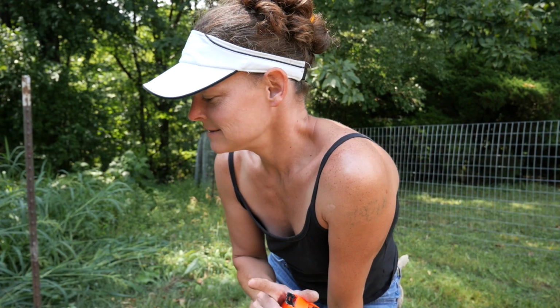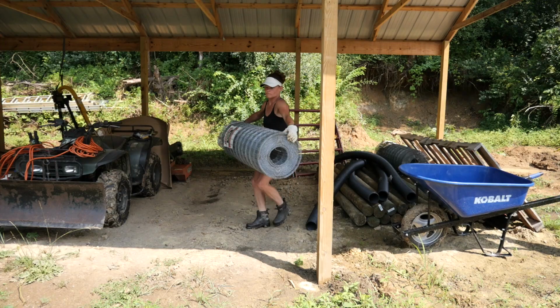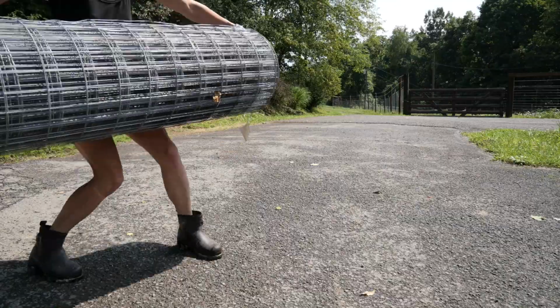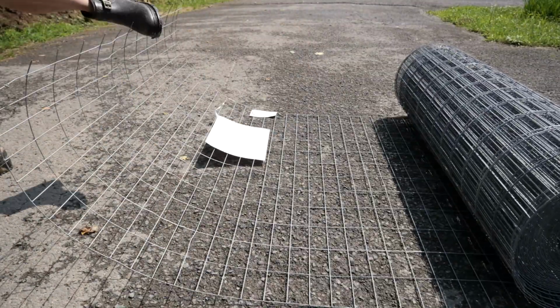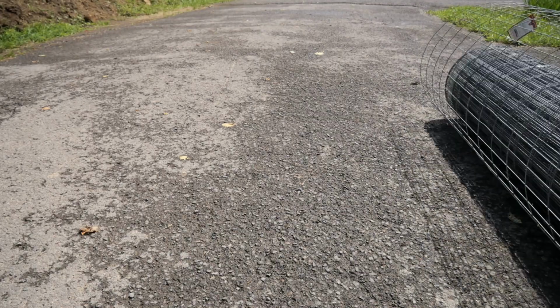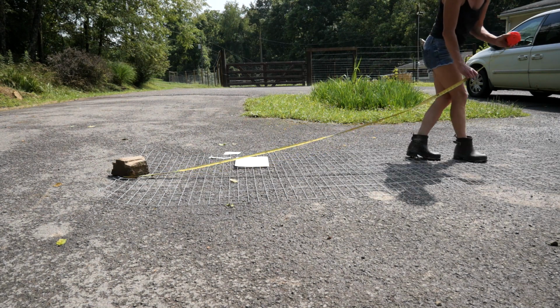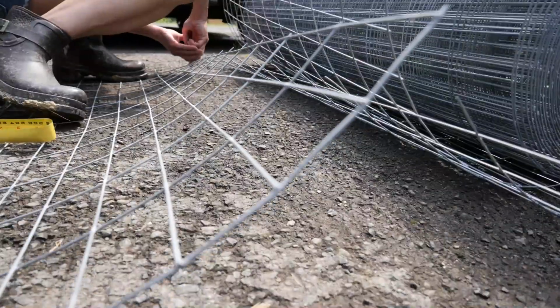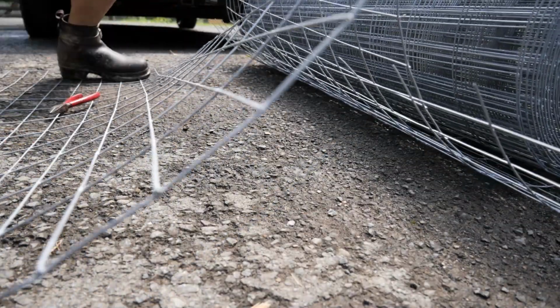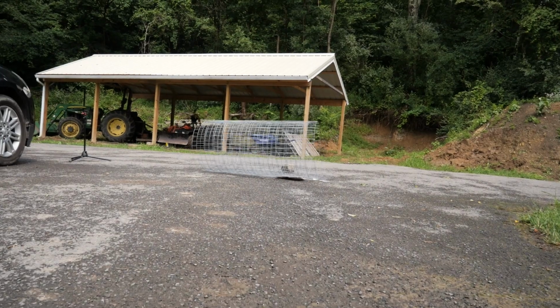I can't read a tape measure for the life of me. Results are definitely not guaranteed. Well, a result is guaranteed, but maybe not the desired result. Look at that, it's self-rolling.